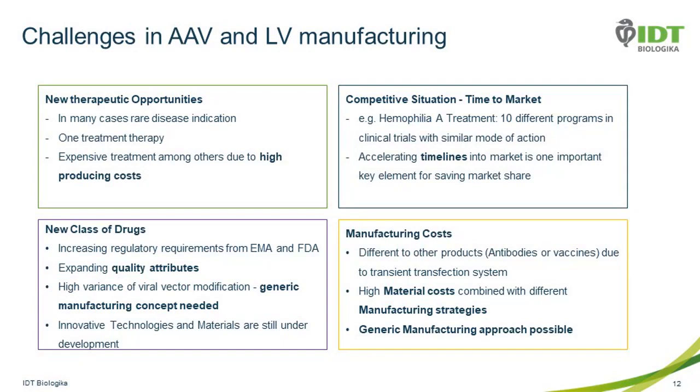In direct comparison to other classes of biomolecules, for example antibodies or vaccines, we do not have stable expressing cell lines or replicated viruses that reduce the cost in manufacturing. The high cost drivers for AAV and lentiviral vector manufacturing are often the plasmids and the transfection reagents that have to be used for each production.